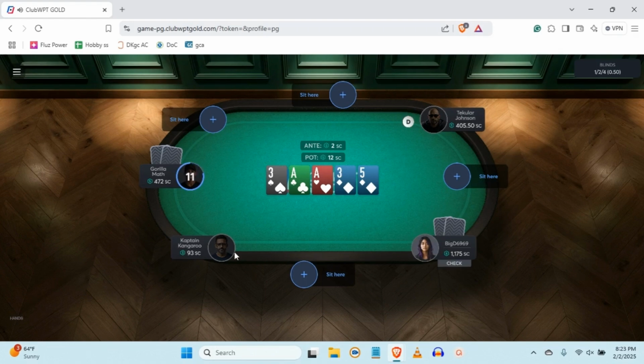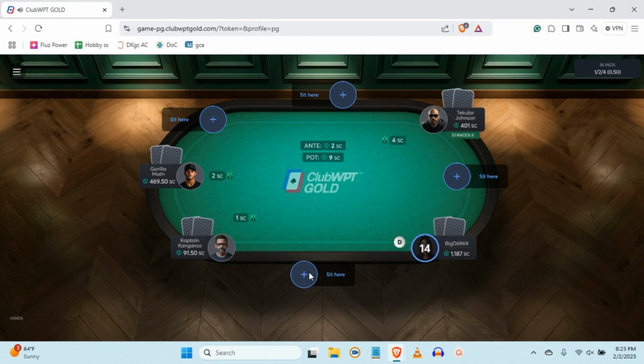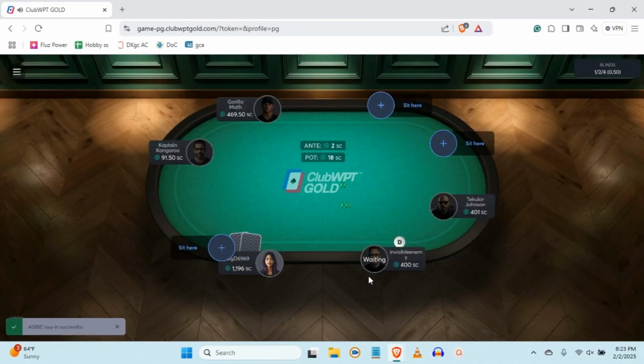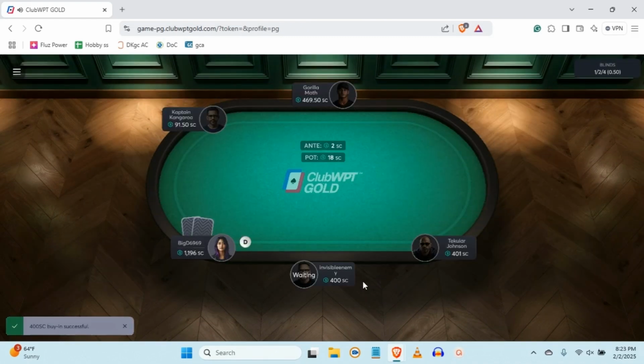Now, if the button moves here, it's going to be the small blind, the big blind, and the straddle. So I want to sit and not have to pay additional blinds, although the button's probably going to move past the empty seat. So small blind, big blind, straddle. If I sit here, I'm going to move into the straddle position and not have to pay additional blinds. So I'll buy in for 400 if I get it in time.